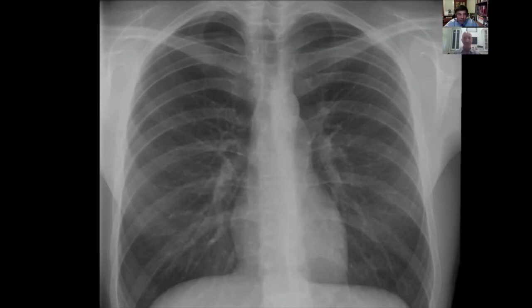So as an ER doc, this is the one you can't miss. I mean, you're in the urgent care, and if you miss this and you send somebody home, and their lung collapses further, they can get in a lot of trouble. So this is something that you really have to be mindful of. And given that history of sudden onset in a young person, you have to look for that lung margin.